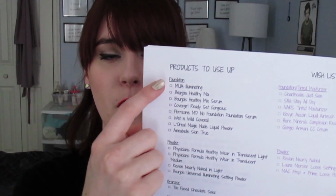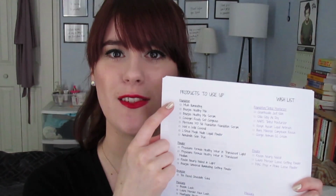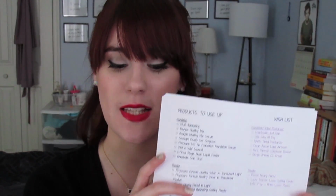For the products to use up, I put little boxes. I couldn't find just a square in my Mac Pages application, so I googled square symbol and copy and pasted it. I wanted to print this out and have it at my vanity, somewhere that I could always see it.